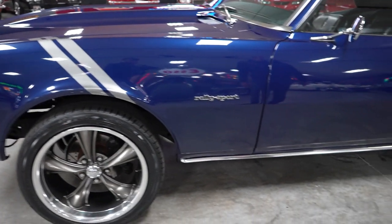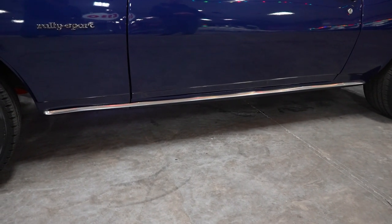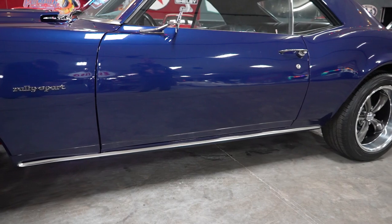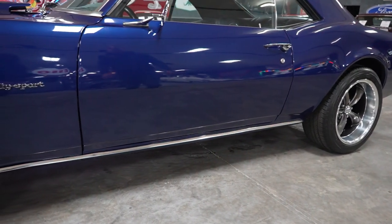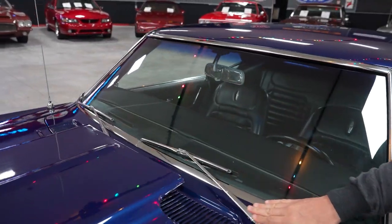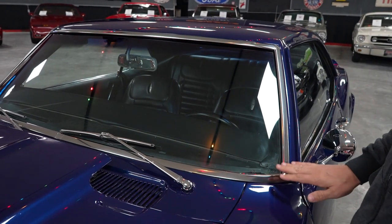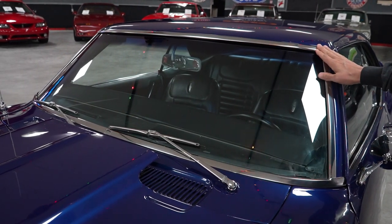Rocker molding down low there looks to be in pretty nice shape. It's aluminum rocker molding that spans the entire length of the rocker there, front fender. On the driver's side, the rocker, and then, of course, a portion of the rear quarter. Your wiper arms, chrome. The front windshield looks to be in pretty good shape. Chrome around the front windshield, installed properly, looks to be in good condition.